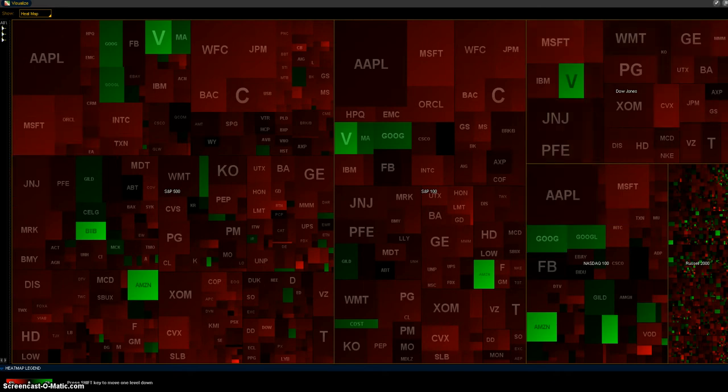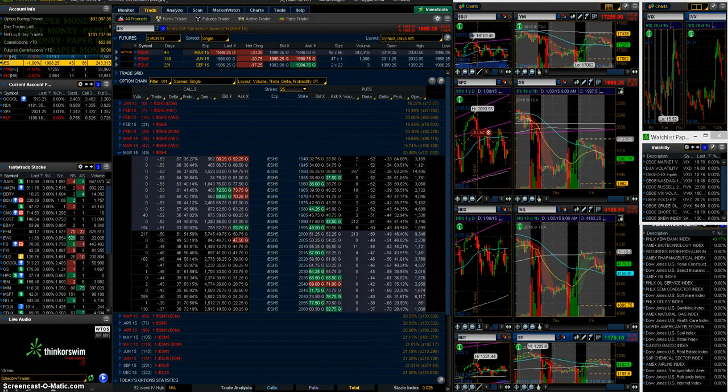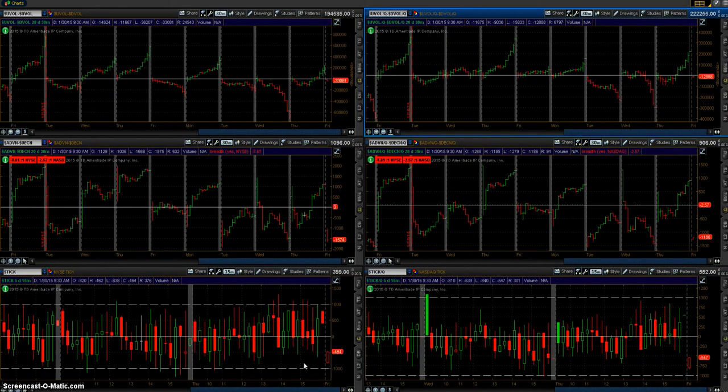Pretty red open here. Let's take a look at the ticks. Ticks opened up low. Yeah, you can see the ticks opened up low. So I expect at least a little bit of a pop here, and we're getting that now, to at least put us up around the zero line and get positive. Usually when the ticks open up this low, this is the S&P, this is the NASDAQ, you do get some upward action to normalize the ticks, and we are getting that right now.